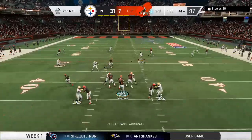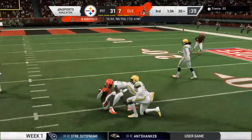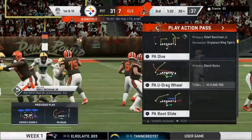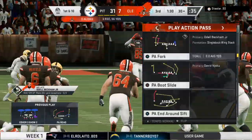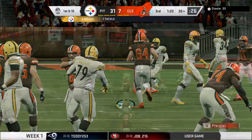They go play action. Mayfield. He's got Njoku over the middle. And they're going to have themselves another first down as the tackle's made at the Steelers' 30. Now, he's got their only touchdown.